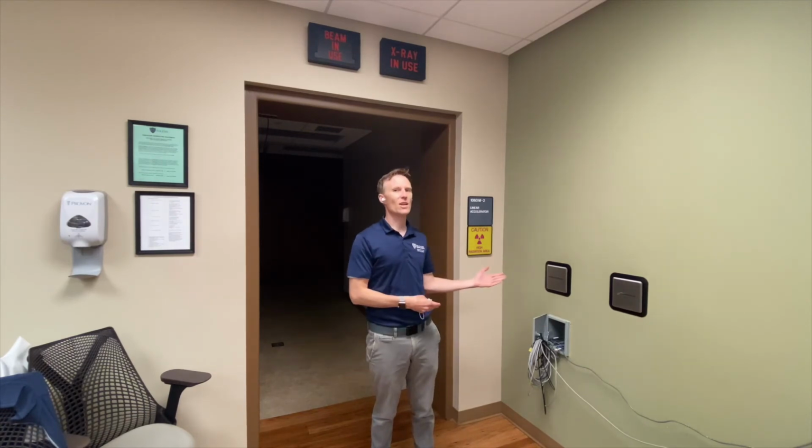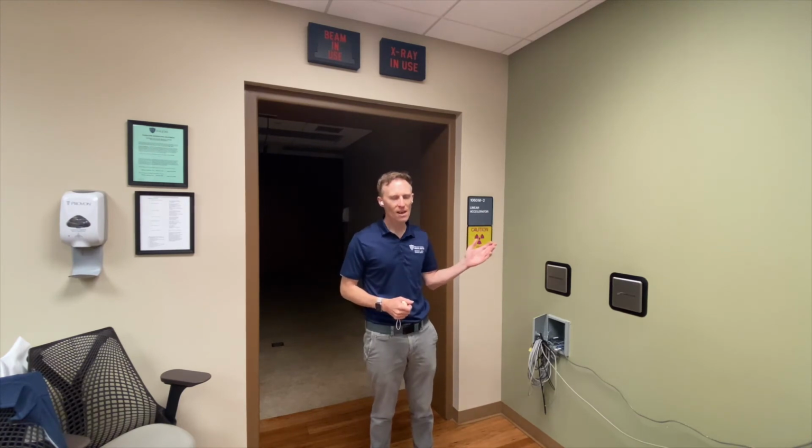So for the last part of the tour, we're going to take a look at the other LINAC vault that we have. This is our TrueBeam machine that we use for kind of general purpose radiation therapy. So let's go and take a look inside.